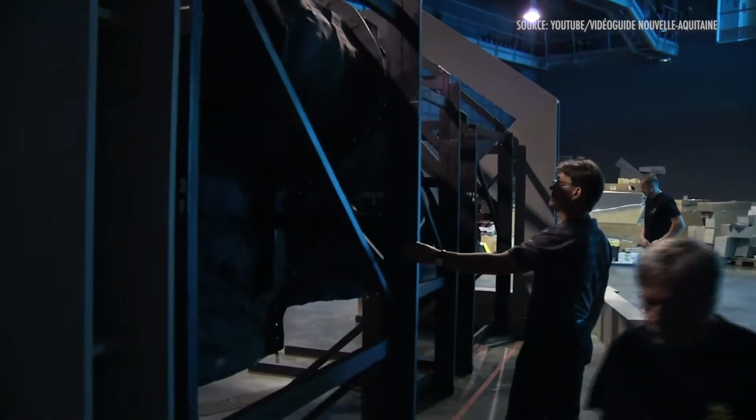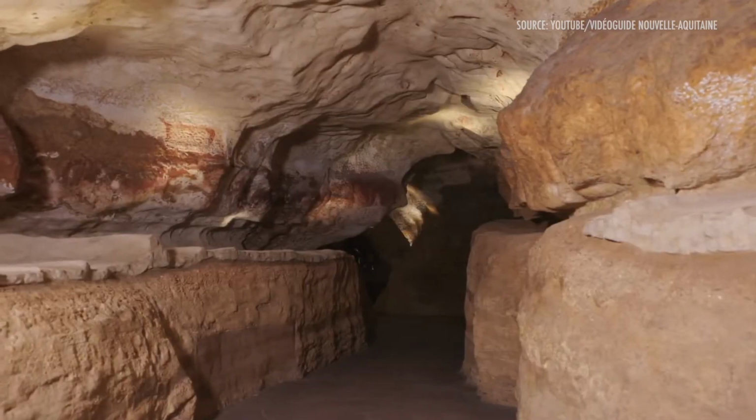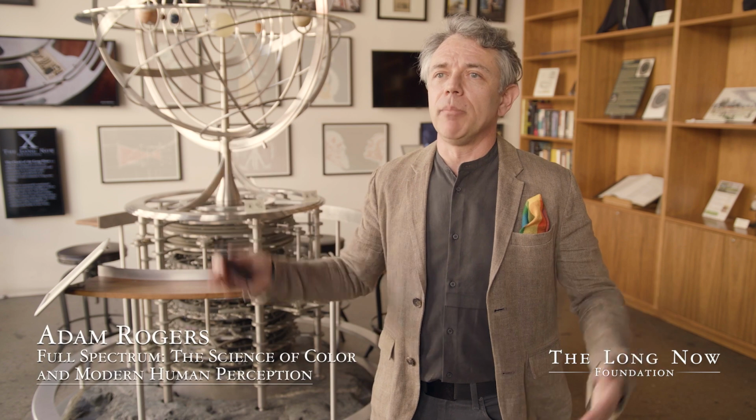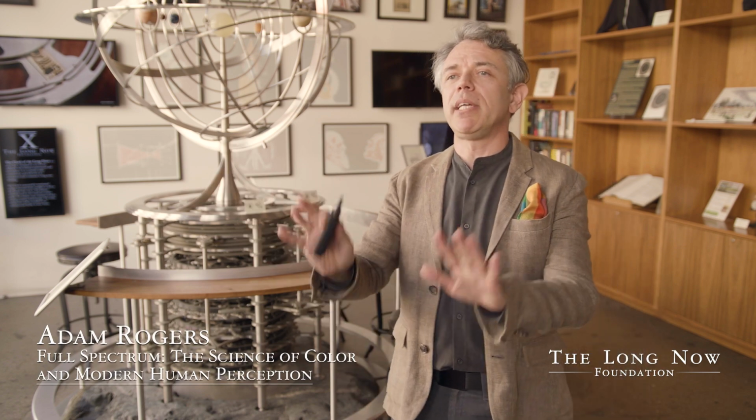But you can also ask, could the people who painted it also have had other pigments? And the answer is yes. Maybe they had a blue made from flowers or something. We know because they were humans that they saw color like we do.